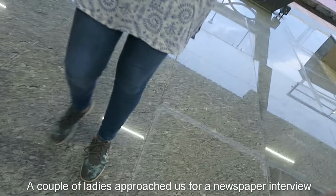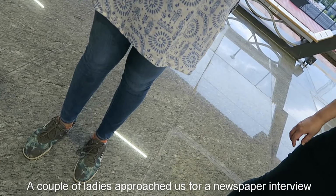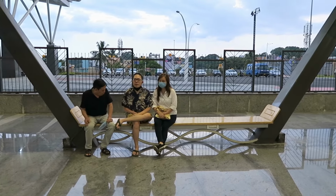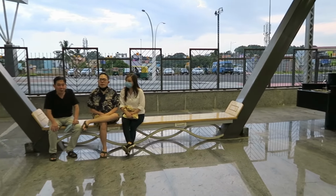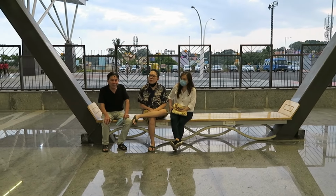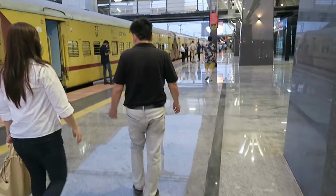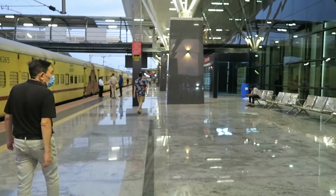From the Hindu, the newspaper. Oh, okay. Yeah, and we are interviewing people about the radio station and how they feel about it. Look at these wide seats. A lot of people can sit. Say hello. First day, guys, first day.